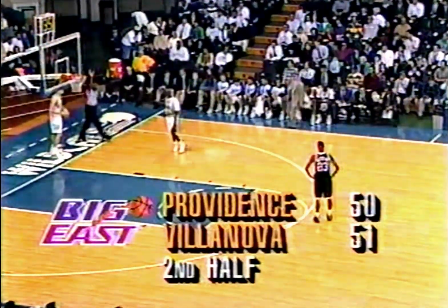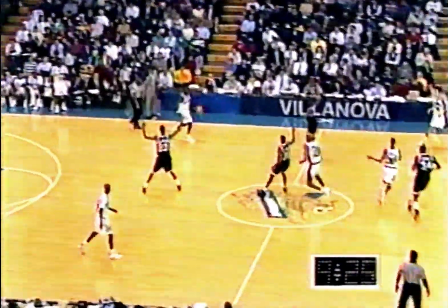This half, Villanova guards with 11 points. Providence guards with just 2. Now that's Providence going inside, and Villanova's been able to open up with some jumpers. Now Providence in the first half got a lift when they went with some pressure defense, trying to put some three-quarter court pressure on now.